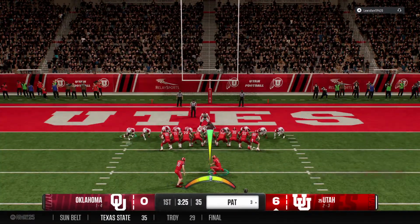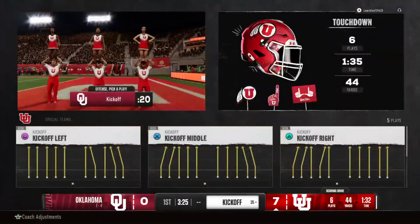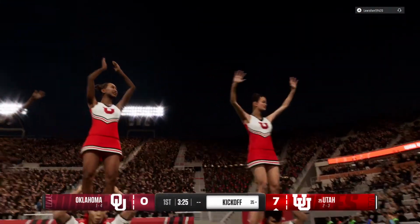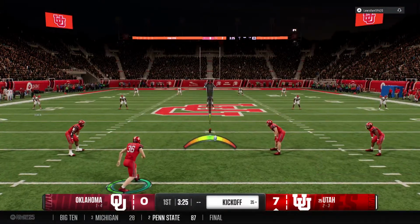Lining up to tack one more onto that lead. And the PAT makes it 7-0. So that scoring drive took only 6 plays. And the capper on that drive, the 10-yard touchdown run.